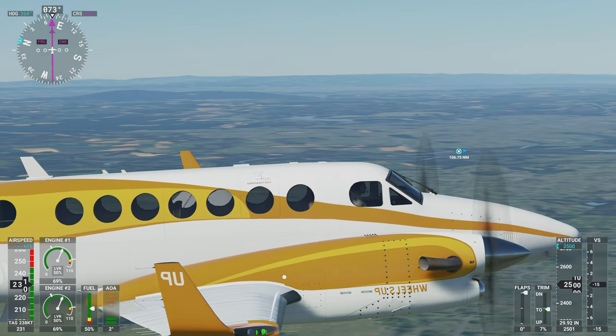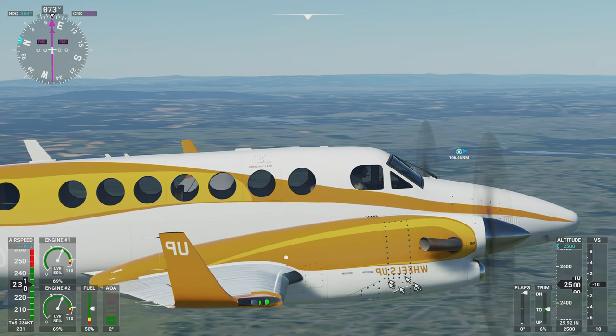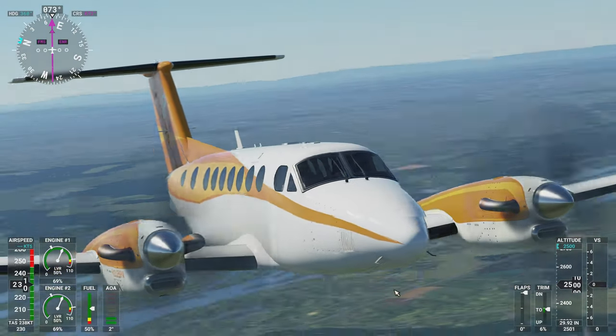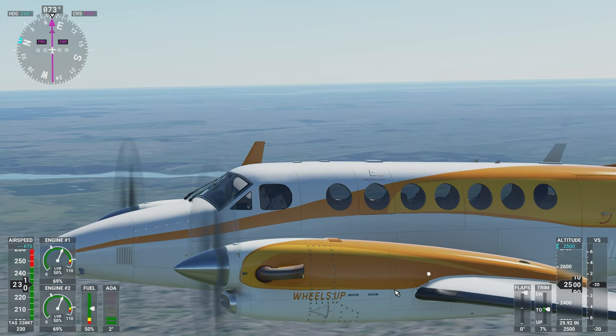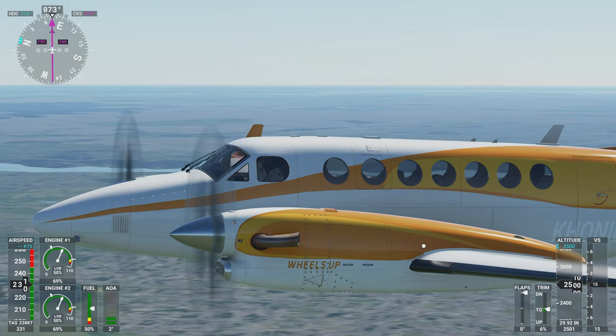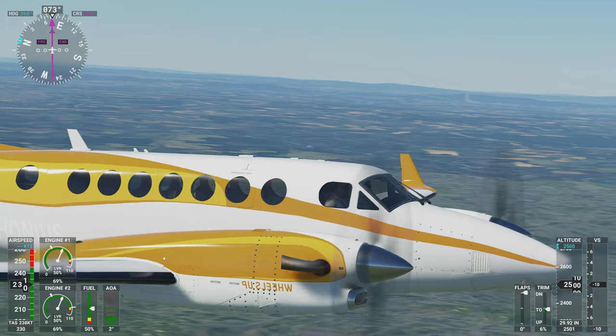KH-419er. It's funny to me that the wheels up livery has the words backwards on this side. Maybe that's intentional. Because that's the right way. Seems to be that way on each of the liveries. I don't know if that's a mistake, that it wanted to be backwards.